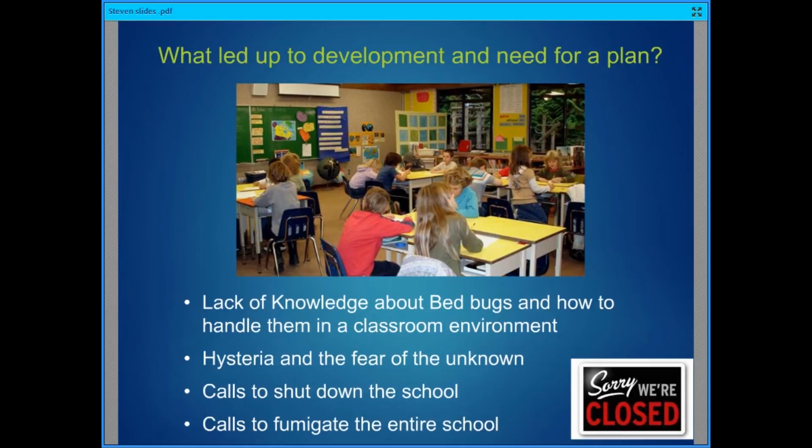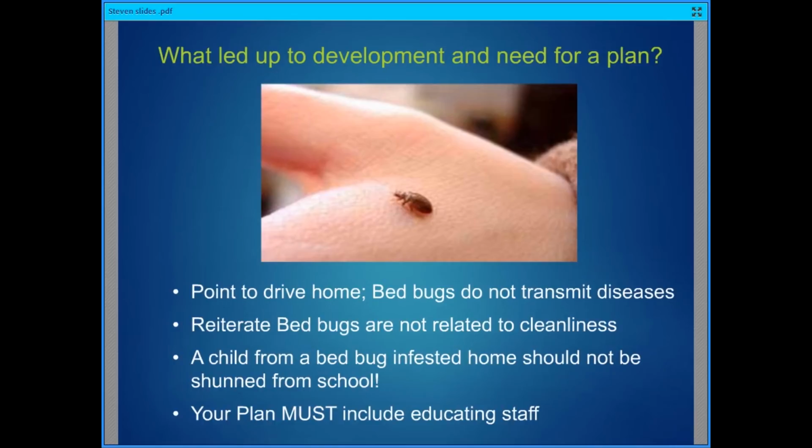Again, the reason for the plan is that you have to drive home the point that bed bugs don't transmit diseases. You have to let people know that bed bugs are not a sign of being unclean, and that bed bugs don't originate from a dirty home environment, because people really don't want to admit that they have a bed bug problem in their home for fear that someone's going to criticize them for having a dirty home. A child from a bed bug infested home should certainly not be sent home from school.